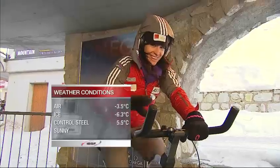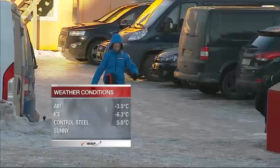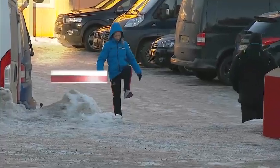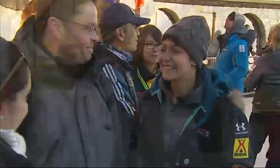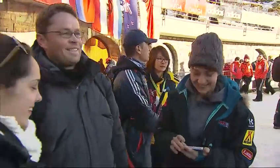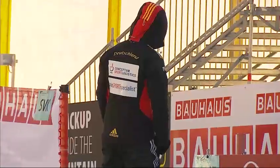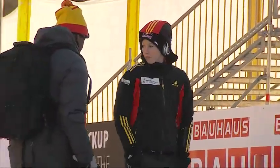Well, the weather conditions after a fairly hot day yesterday, -3, ice down at -6. The overnight low was only down to about -8 or -9, as opposed to -25 as it was during the week last week. So the track always speeds up. And John, this is the unique nature here. If you get start draw number 1 on an artificial track, you get the best ice. Here, the later you go, the better the ice tends to be.